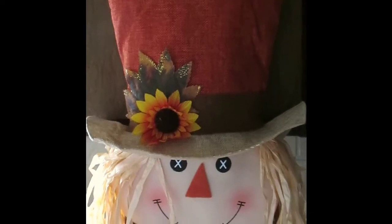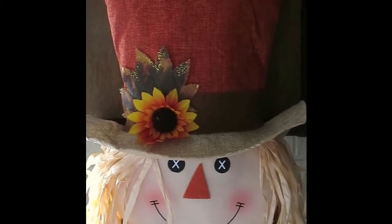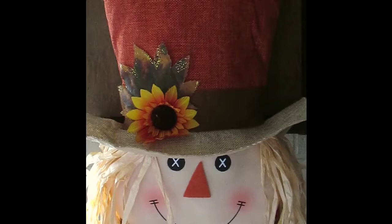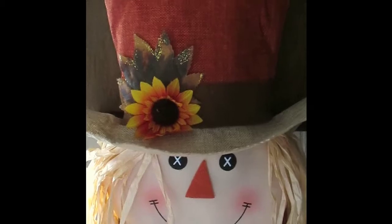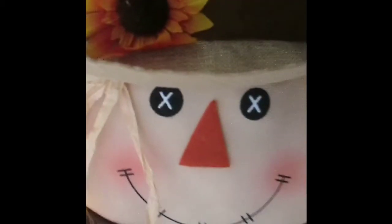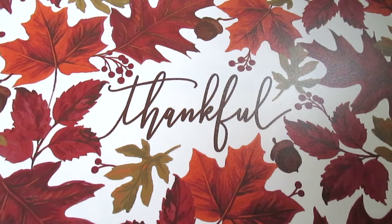That's a better shot of him here at this angle. How adorable. I am so stoked for fall. I'm loving the weather change, and the leaves are falling, the trees are turning. Getting excited. And fall is my favorite time of year. So look at that guy. He's so cute. Angle change here.